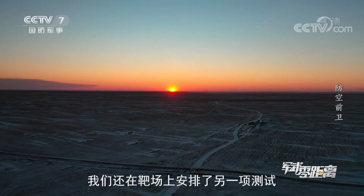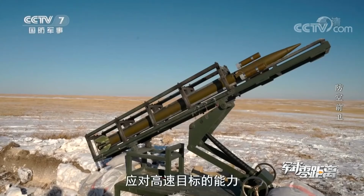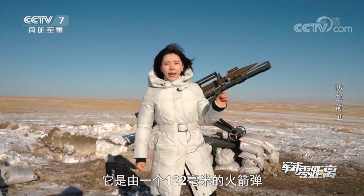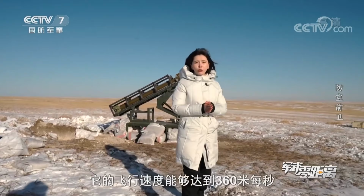But then we arranged another test on the range to test the QW-12's ability to deal with high-speed targets. This is a high-speed target. It is a target modified from a 122mm rocket with an infrared light source. Its flight speed reaches 360 meters per second. It simulates a fighter jet or a cruise missile.